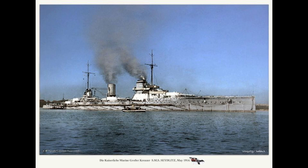The far more common role for the GKs, as it turned out, would be operating as, well, honestly, as giant bait. They would consistently be used to bombard the shores of Britain in attempts to draw out portions of the Grand Fleet, for the purpose of luring it to the High Seas Fleet to be destroyed piecemeal.